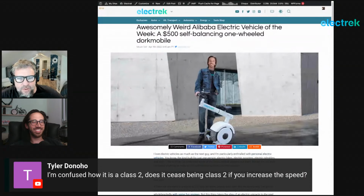So Tyler Donoho says, I'm confused how it is a class 2. Does it cease being a class 2 if you increase the speed? We're talking about vintage still here. Yeah, why don't you dive into that? Sure. So it's a bit of legal gray area, but they ship limited to class 2 speed and power. So when it shows up, if you twist the throttle, it's going to stop at 20 miles an hour. And if you're climbing a hill, you're going to be like, why isn't this flying up so fast? It's because it's limited to 750 watts.